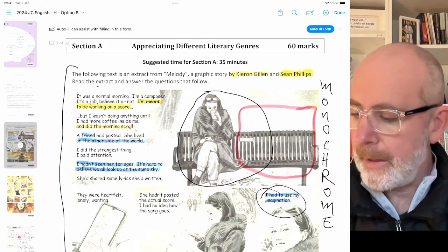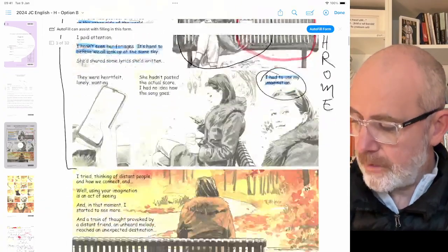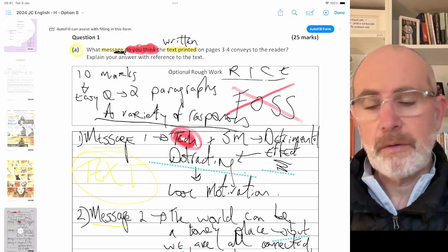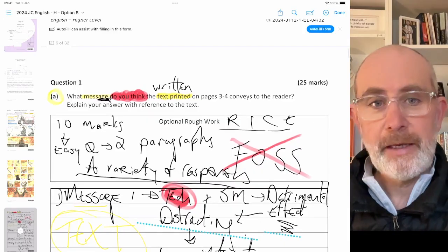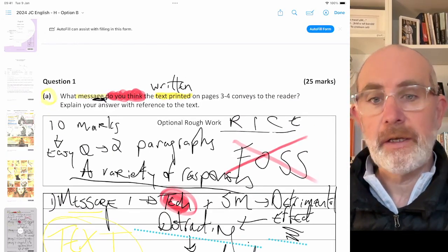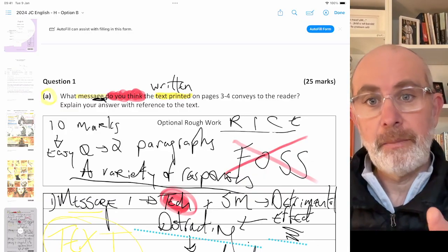was on this text, which was a mixture of a written and a visual text. Don't forget, as I already said, you've got to think about the meaning and the wording of questions, and how many marks questions are worth. So here's question 1A. What message do you think the text printed on pages 3 to 4 conveys to the reader? So it's asking you to think. There's no wrong answer, but what you think the message is.